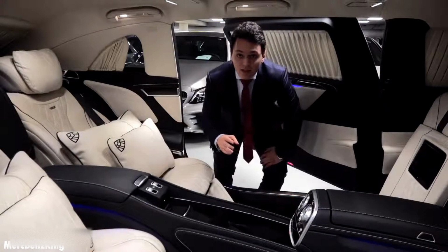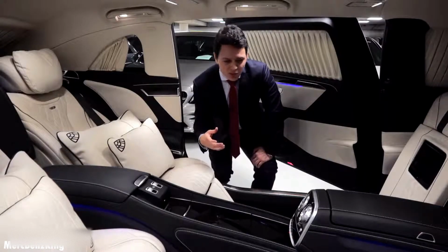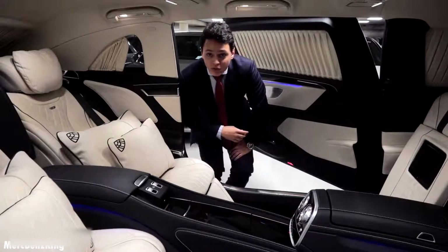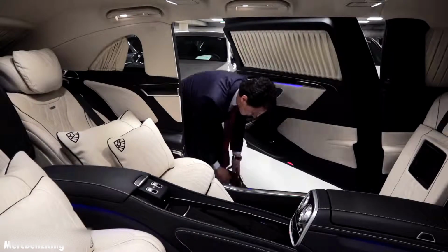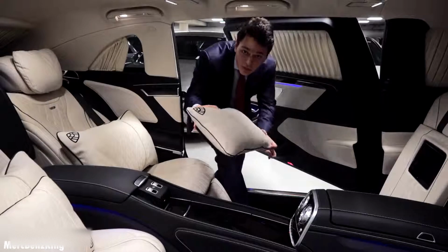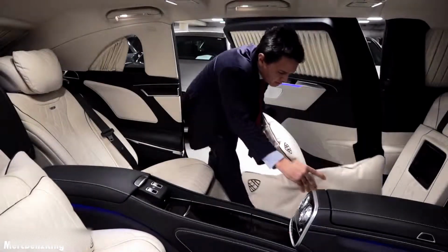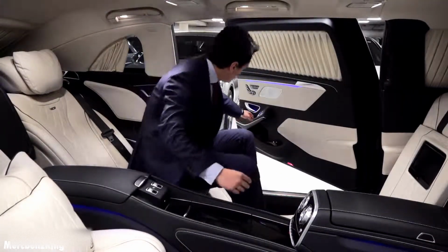So guys, let's have a look at the back seats of this Pullman Guard. And I will just pay some respect and take off my shoes, because this car is worth 1.4 million euros. We'll put them right there. And let's have a seat. Before that, I will just show you the pillows. A little Maybach and a large Maybach pillow. I will just put them right here. And let's sit inside.